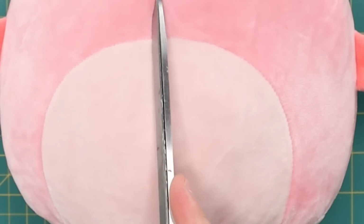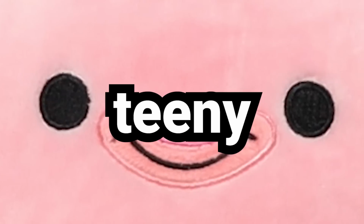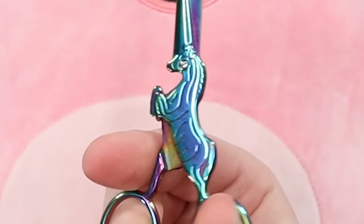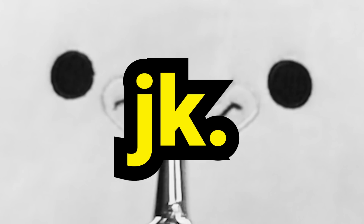I'm setting the tardigrade aside for now. I'll come back for him. For now, all eyes on Mrs. Blobfish. To turn her into a headrest, I need to trim a bit off the bottom. Instead of using my oversized scissors, I'm gonna use my tiny, teeny tiny, more precise ones. I want these to look perfect. That's what I'm going for. Perfection. Just kidding. I couldn't achieve perfection even if I tried, so I don't even try.